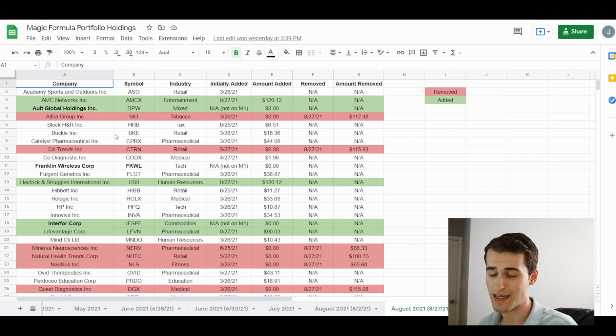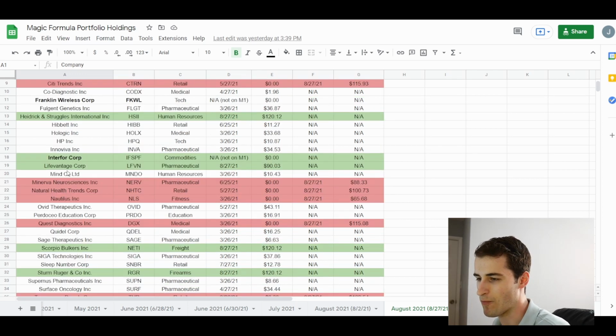Since I do want this to be easy, the whole appeal of the Magic Formula strategy is that it's a semi-passive way to invest like a value investor. That's kind of the goal with it. Again, putting that to the test. We removed Altria Group, we removed City Trends, we added Heidrick & Struggles, which I think was on the list a while back. We would have added Interfor, but that is not on M1.